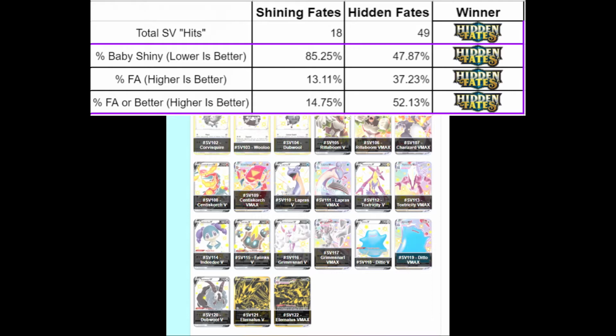Now, of course, I did just do some additional stuff as well. So we have the percentage full art, meaning the number of cards that are higher or better. And what I found is that about 13% of Shining Fates' set list for the Shiny Vault is full art cards. That excludes the 2 gold cards. If we add the 2 gold cards in there, meaning full art or better, it's about 14.75%. Obviously, the 2 numbers, the 85.25 and the 14.75, add up to the total 100%.